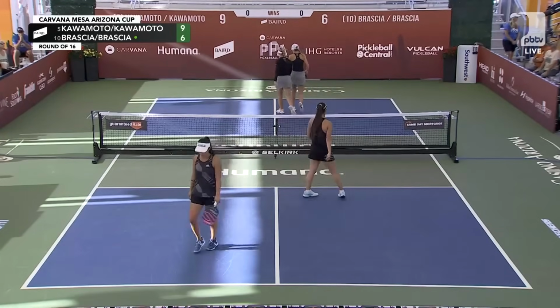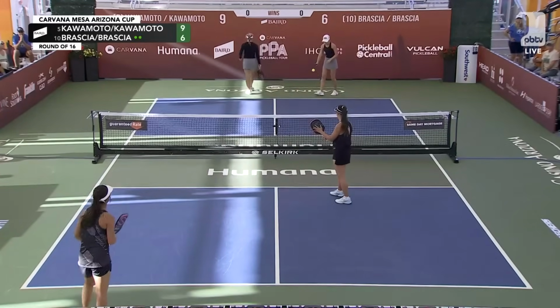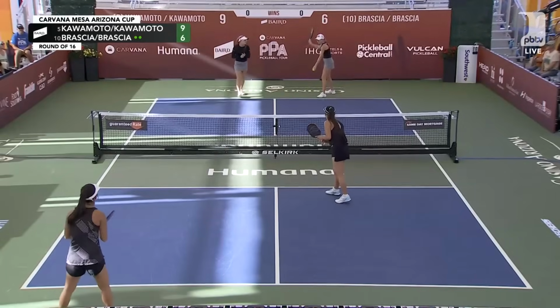Second serve. Way too high there. Nice job. Get that ball down. Didn't hit that hard at all, Adam. Yeah, the middle was the perfect spot, and she found it.